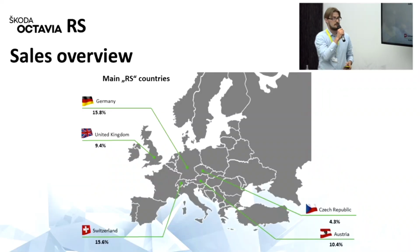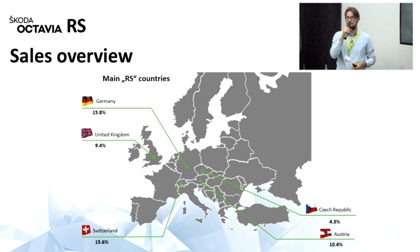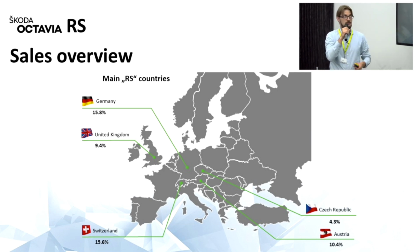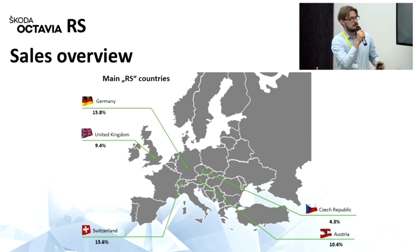There you can see the top 5 countries with the highest share of the Octavia RS in the total sales of Octavia in 2019. Based on the numbers, you can figure out that in Germany and Switzerland, every 6th Octavia was an Octavia RS. In the case of the United Kingdom and Austria, it was every 10th Octavia.